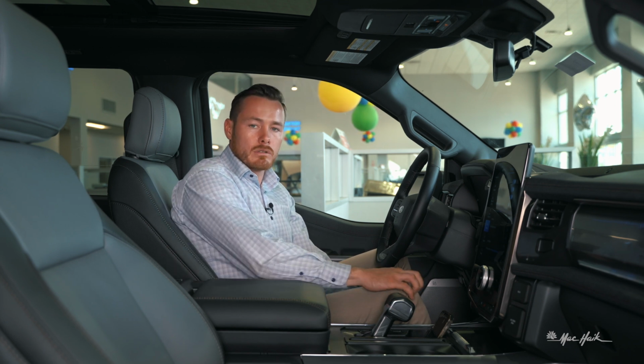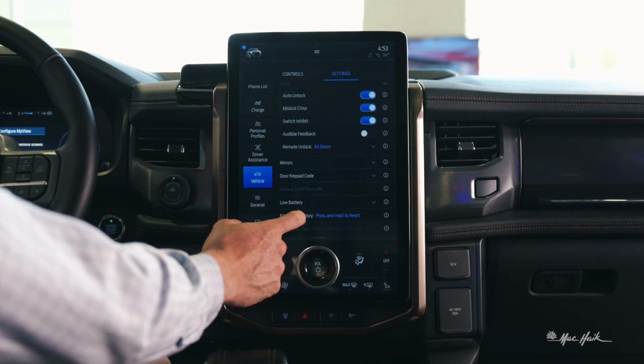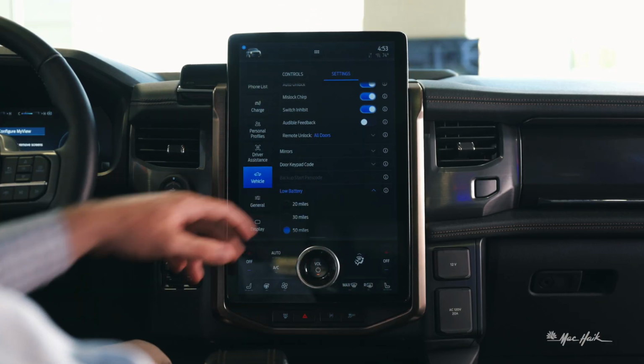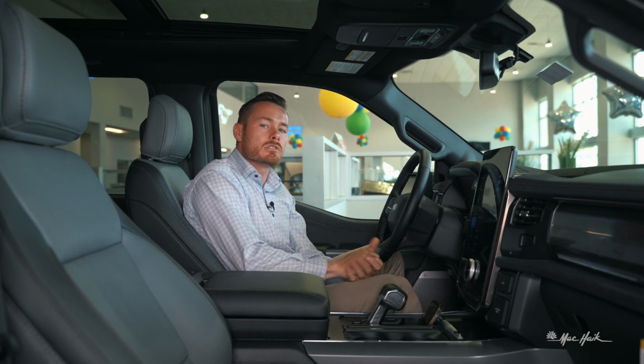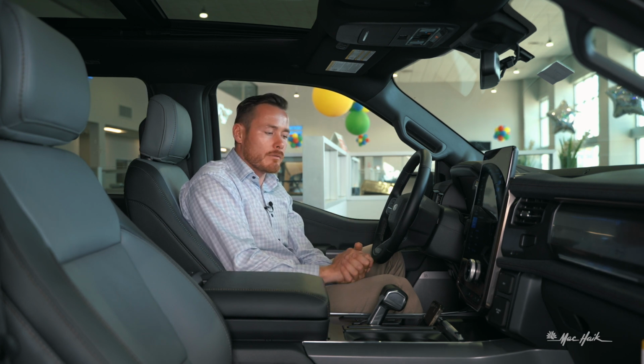But hopefully you don't lose that cell phone, because that's pretty much your world right there. So moving on down, we can set up a low battery warning. We can actually set it up at 20 miles. I like the way Ford has it preset at 50, so it's going to warn me when I'm at 50 miles till I need to charge. Like, I absolutely need to get to a charger within 50 miles.